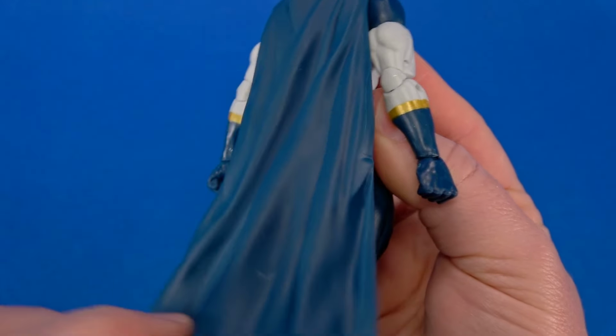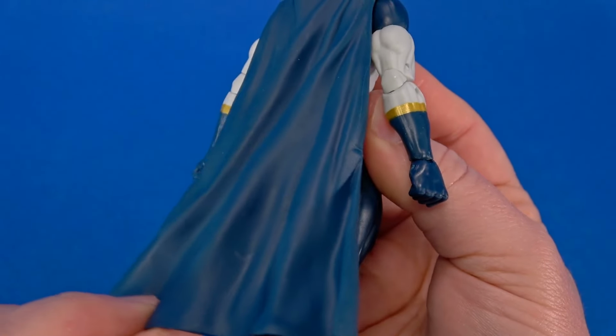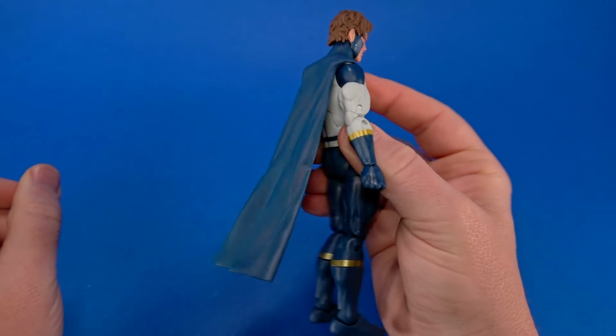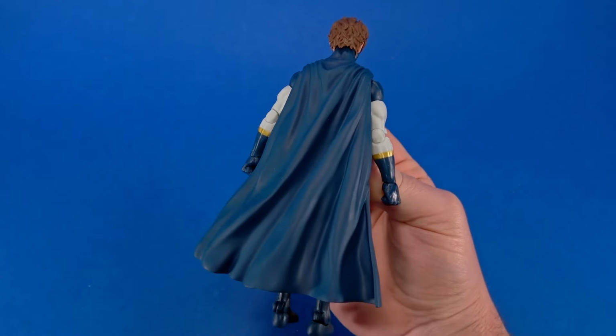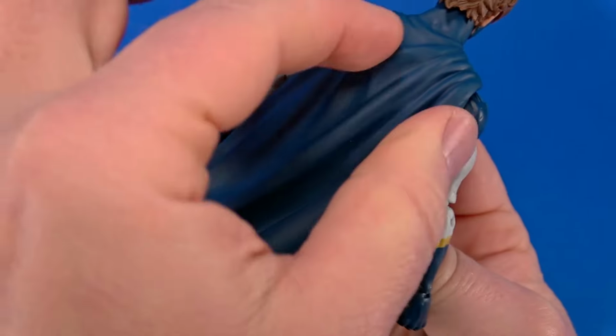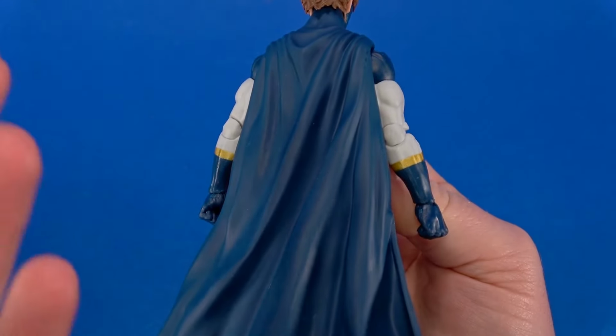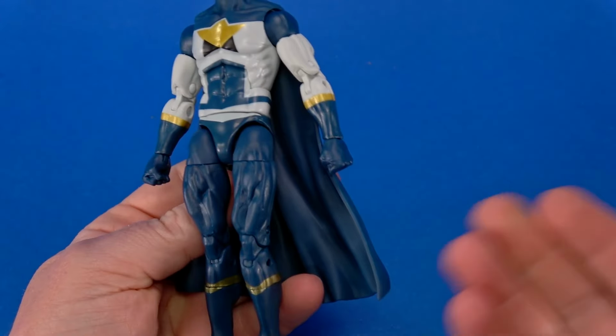The cape is not soft at all, and that seems to be a running thing through this whole wave. You start forcing it about right there, and it just goes right back into position. Don't get me wrong, it is a nice sculpt with this flow coming down through here and the wrinkles and everything. It looks very, very nice, but it's not going to get up and out of the way.